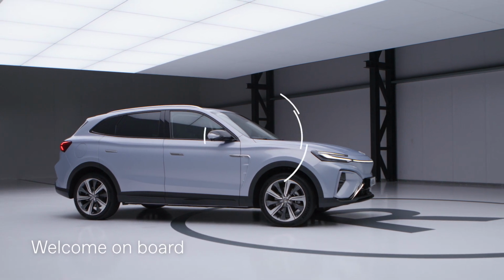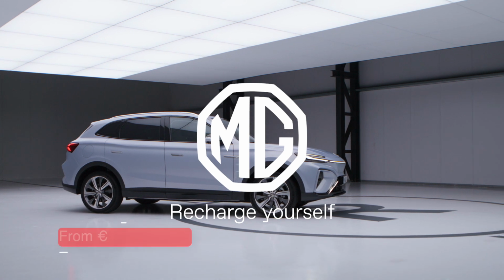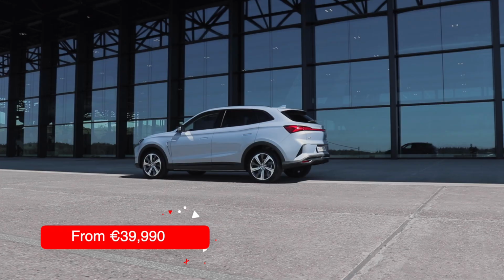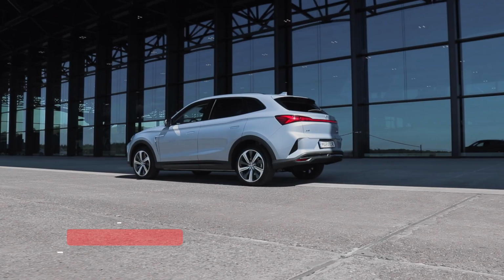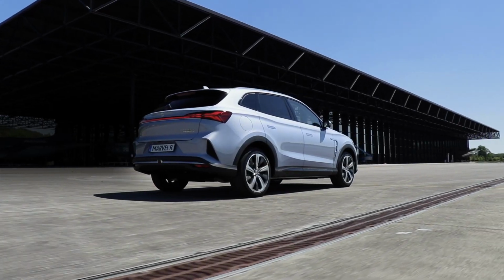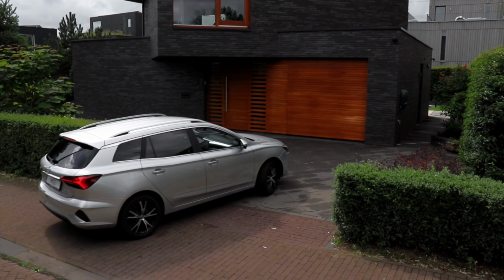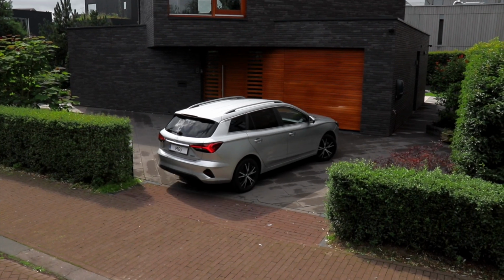The new MG Marvel R Electric will be available in the European markets later this month, starting from $39,909 for the comfort version and an additional €4,000 for the larger, more luxurious trim. So there was also a station wagon shown off last night as well, but I doubt very much we'll see it come to Australia because it's so 1990s.